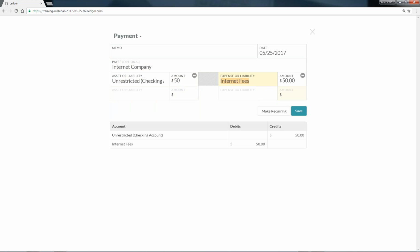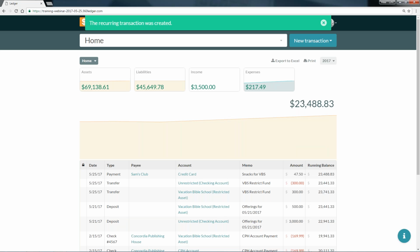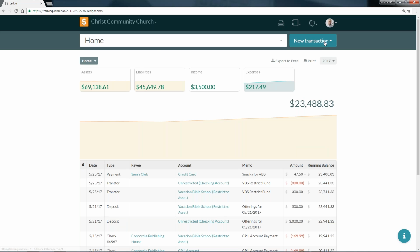And you don't want to enter this every month from scratch. Well, you can put in here make recurring, and you can name it and say internet fees every single month on, let's say, the 7th day. And go ahead and save that as a recurring transaction.